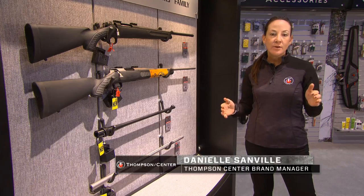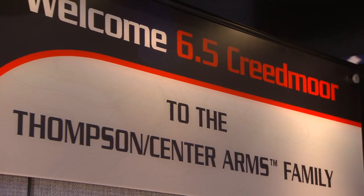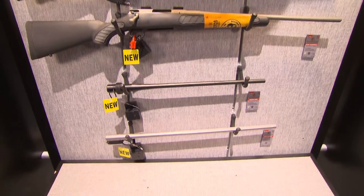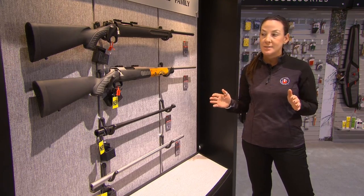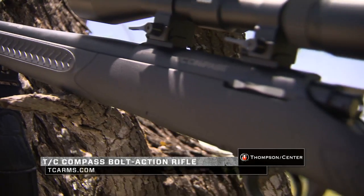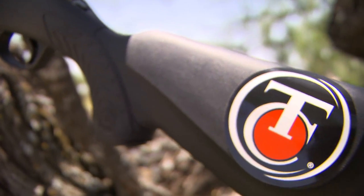My name's Danielle Sambo. I'm the brand manager for Thompson Center. We are here at SHOT Show 2017, and I am here to tell you what Thompson Center has new this year. So we have added the 6.5 Creedmoor to the family across the line for Thompson Center. So we've added that into the TC Compass bolt action rifle. This gun now comes in 11 calibers from 204 Ruger all the way up to 300 Win Mag.